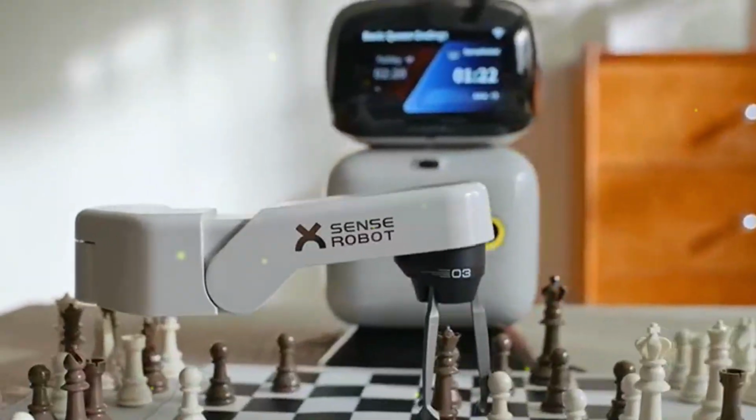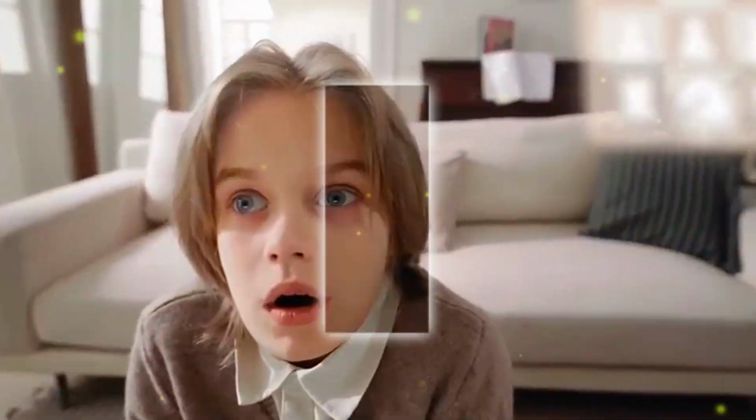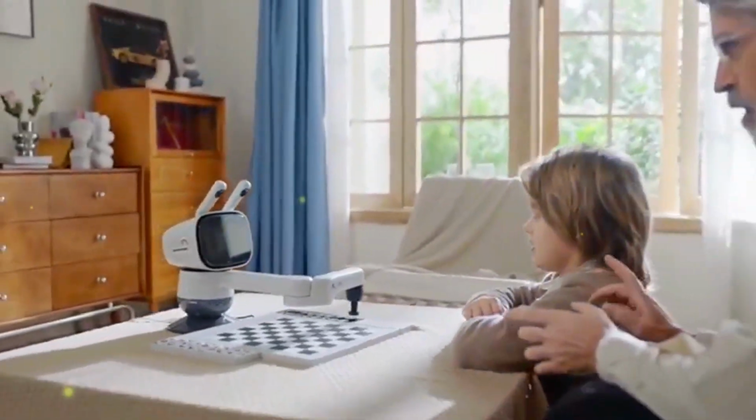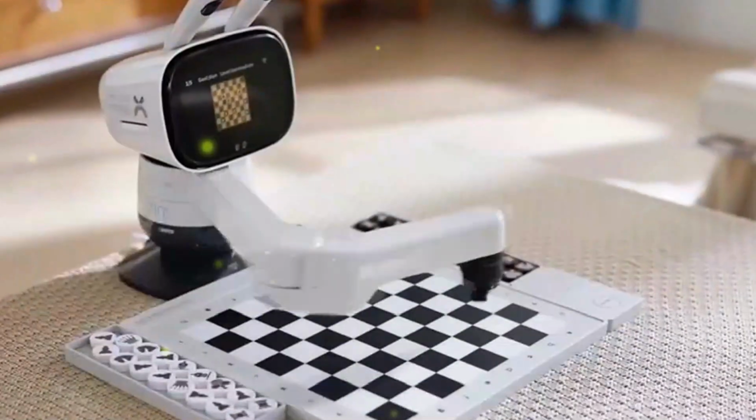There's a whole training suite built in too. 1,200 practice exercises, 145 in-game scenarios, and even 100 legendary matches you can replay move by move while the robot narrates the strategy. And if that wasn't enough, it connects with Lichess.org.